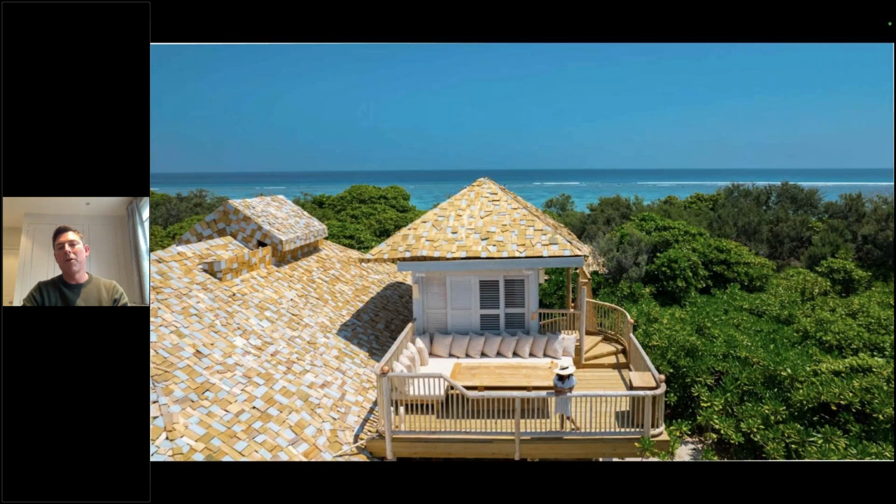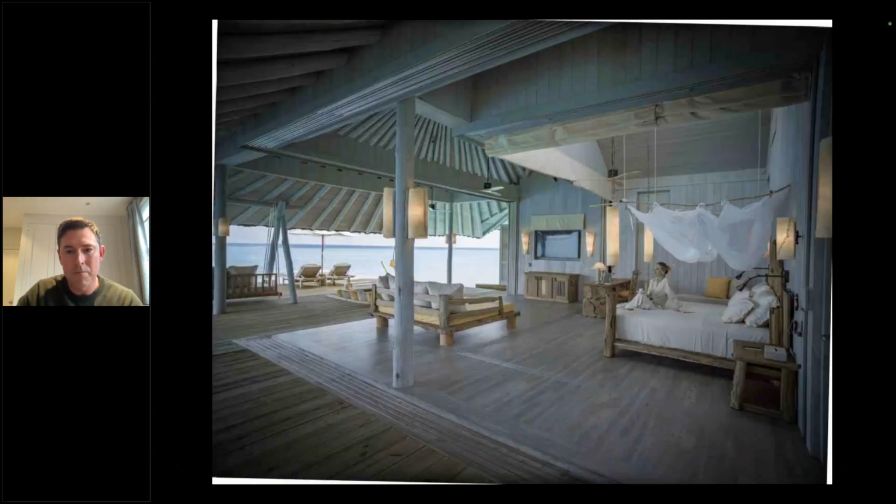That's a treatment room. As I mentioned, every villa has its own treatment room. Although the island does have a spa as well, and a main gym, every villa will have its own gym and its own treatment room.